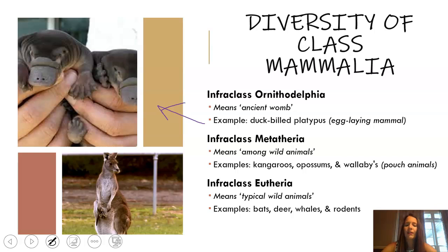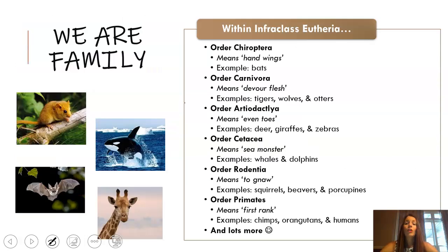And then lastly, you have infraclass Eutheria. These are your typical wild animals. They're things like bats and deer and whales and rodents and everything you know of as a mammal. So within infraclass Eutheria, there are a lot of different orders, and these are just a few of the more popular ones that we see in our area and that you would know of.